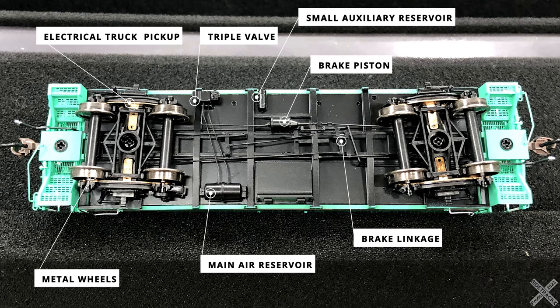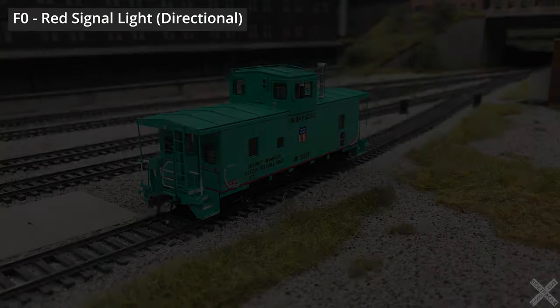I did end up picking up the DCC and sound version of this caboose, so we'll go ahead and give the caboose some track power to check out the sights and sounds of this new Genesis release.